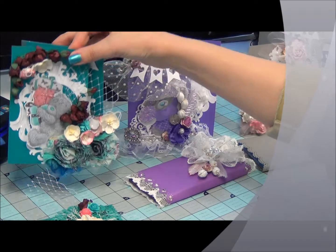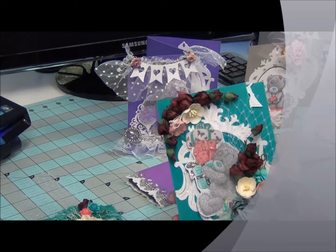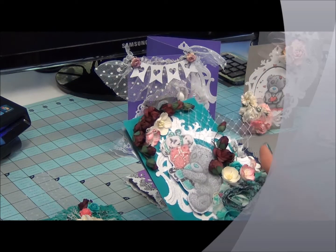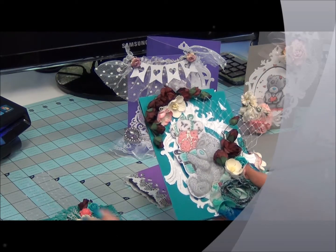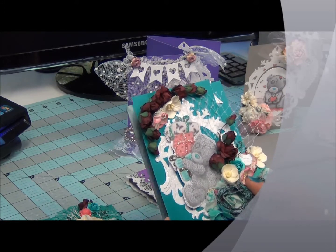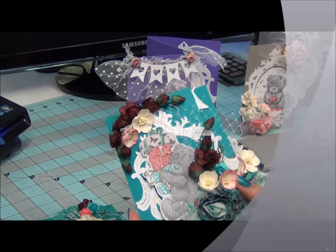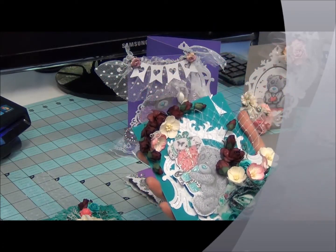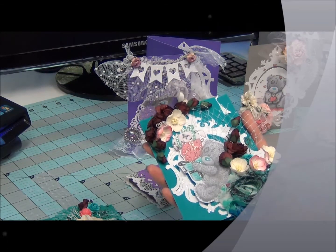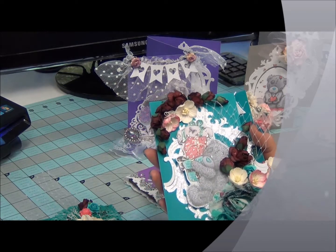And the last one is for Archana, who is Crafty City. Archana carries a variety of dies and a variety of flowers, including Wild Orchid Craft flowers and Tilda papers. So go ahead and check her out. Archana is an absolutely amazing crafter. If you trail back and see her videos on her projects, oh my gosh, she is absolutely amazing.